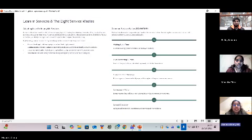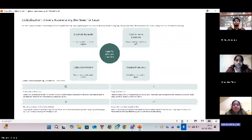Lean in services and the eight service wastes. In services, lean is less about machines and more about people and information. It focuses on respect for people, continuous improvement, customer feedback, and data-based decisions. The eight service wastes include waiting, overprocessing, overproduction, unnecessary motion, and unused creativity. By reducing these, DHL can make its services smoother and more efficient. So let's get into the next slide.